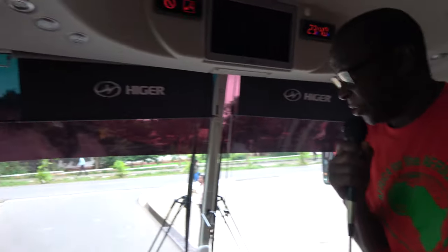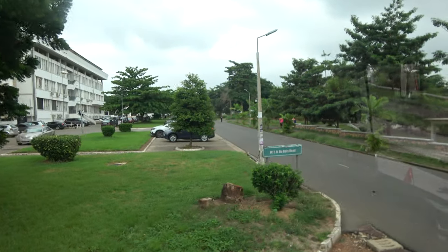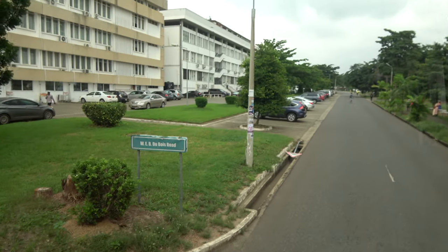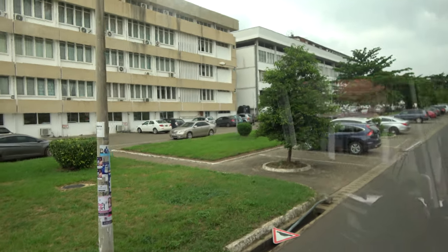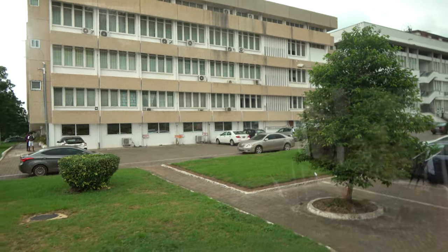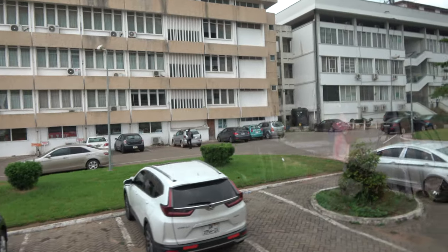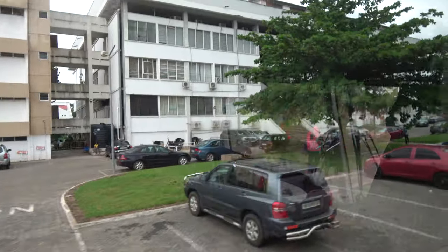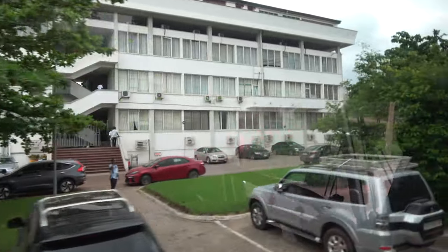Now to your left, we are passing by the School of Business. Animal biology to your right. School of Business to your left. The population of the School of Business has expanded so much that we have an annex built outside the campus.